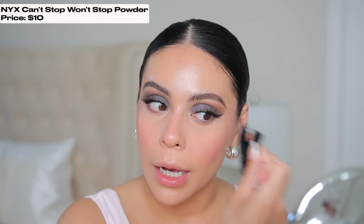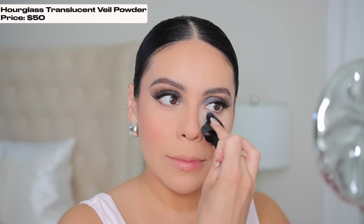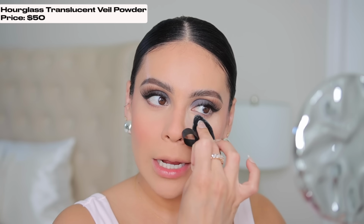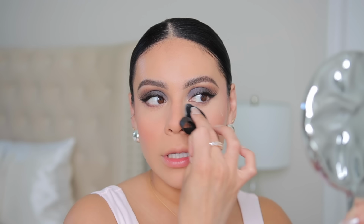I'm using a little powder puff. This one is from Amazon. It is so satisfying hitting pan on products. Take a little Hourglass translucent powder. Sometimes I do loose and then press powder. Other times I do press and then loose. I don't know. It kind of just depends on what I'm feeling for the day, but I like to double powder. Just gives an extra layer of smoothness.